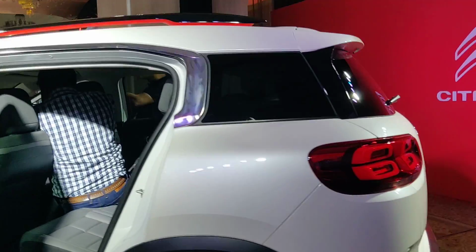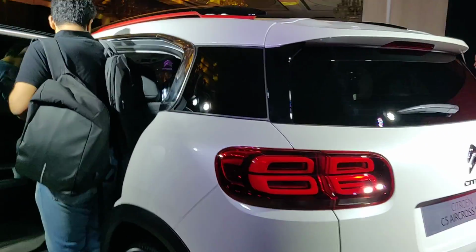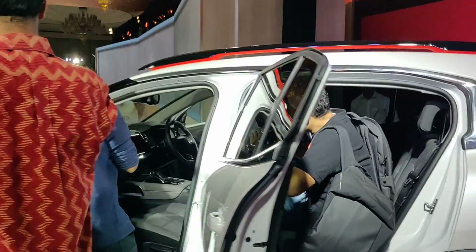So with the limited time that I had, I think I was able to give you a good understanding of what the car looks like from the outside.